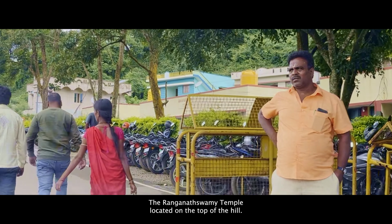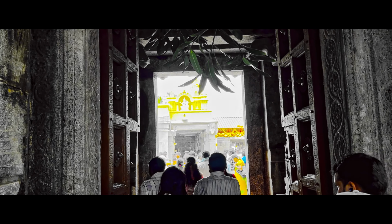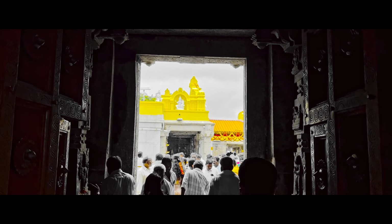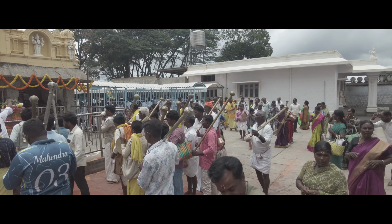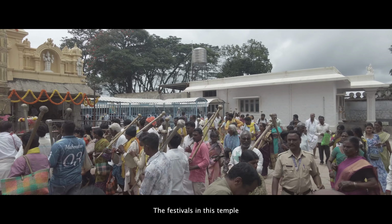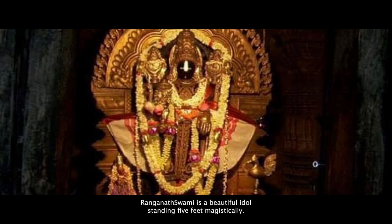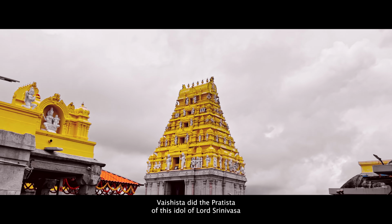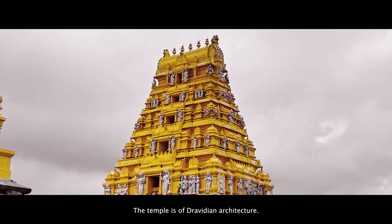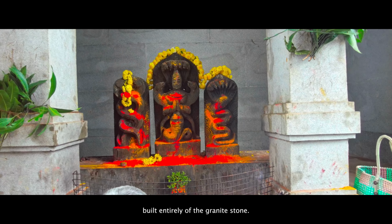The Ranganathaswamy Temple is located on top of the hill, and the temple is dedicated to Lord Ranganatha. The festivals in this temple during April attract a lot of tourists. The temple deity Biligiri Ranganathaswamy is a beautiful idol standing 5 feet majestically. It is believed that Sri Maharshi Vasishta did the pratishta of this idol of Lord Srinivasa. The temple is of Dravidian architecture. It is a historic temple with a history of more than 500 years, built entirely of granite stone.